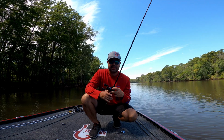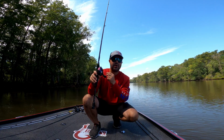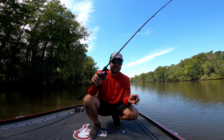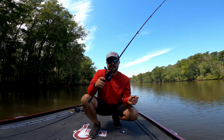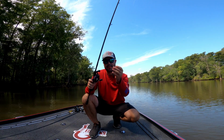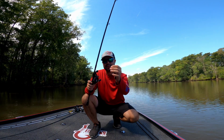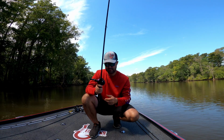So again, this is a 7-foot medium heavy Ike Power Series Abu Garcia rod paired up with an Ike 8.0 to 1 gear ratio reel. This is a 17-pound Seaguar InvisX with a 5/16 ounce TKO Tungsten flipping weight. I do have it pegged. That is my flipping setup for you guys.